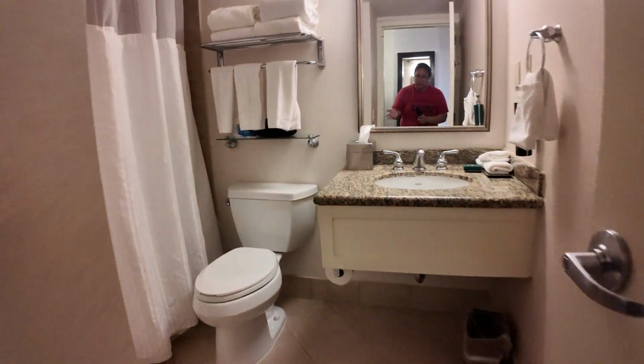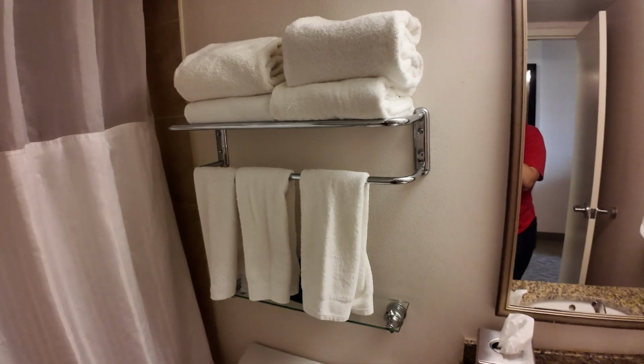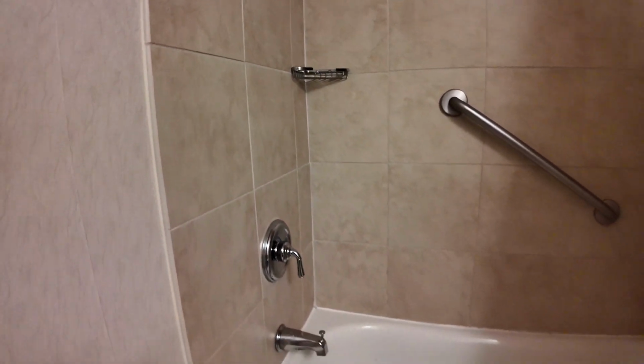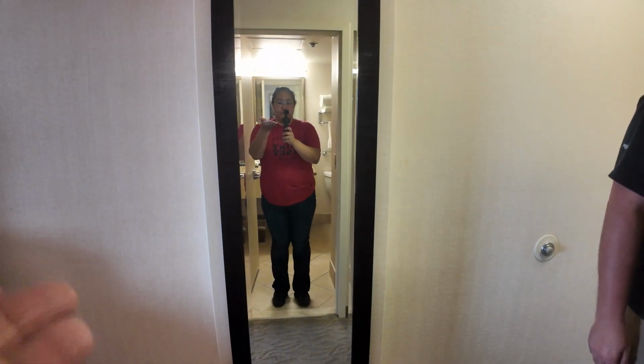So, I mean, it's pretty standard. It's a toilet, a sink, a mirror, towels, shower curtain. I guess this light is out. And then this hotel definitely has not been renovated in quite some time. And you got your shower gel, conditioner, and shampoo. You have a full-length mirror.